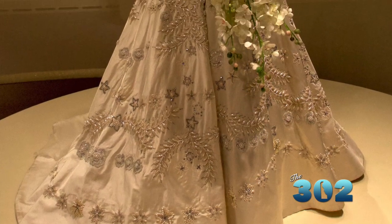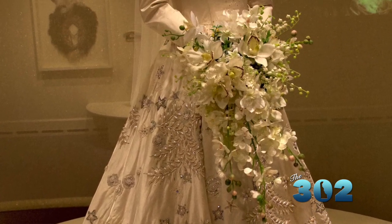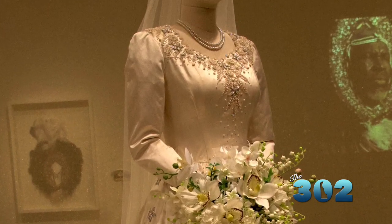Now, I know that one of the big draws is going to be the wedding dresses. Oh, yes. Queen Elizabeth's wedding dress and Margaret's. Can you talk to me a little bit first about Elizabeth's wedding dress and the significance?